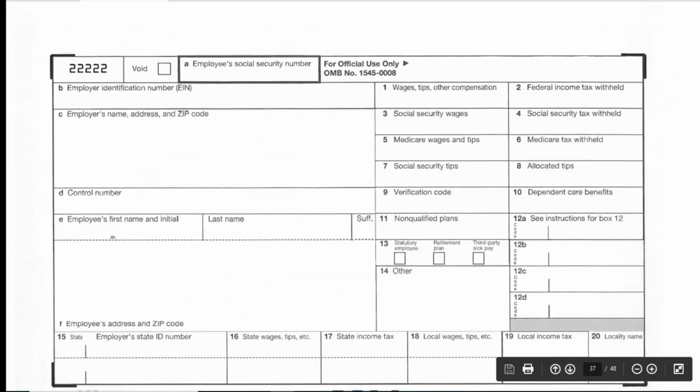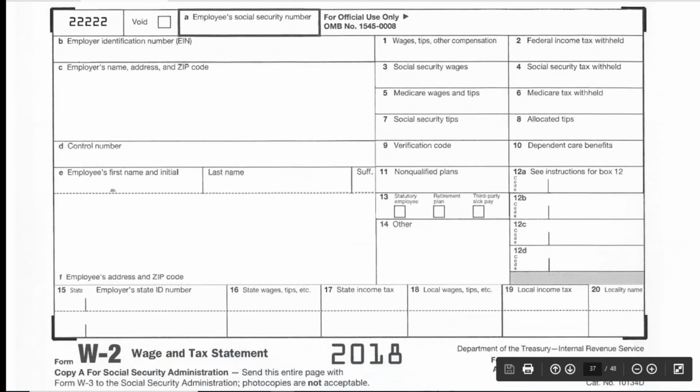On page 37, we have the Form W-2 for 2018. Again, the form hasn't changed for the boxes and such. It's still the same. The box 9 verification code started to be used in 2017 and is being used a lot more. The verification code is a 16-digit code that gets put in there, and for right now, National Payroll Services have been using that, and it's to help with the identity theft situation. By putting a 16-digit code in box 9, that code needs to be entered on your 1040 return when that's filed, and so that helps, again, with identity theft and makes sure that the correct information is being reported to the IRS.